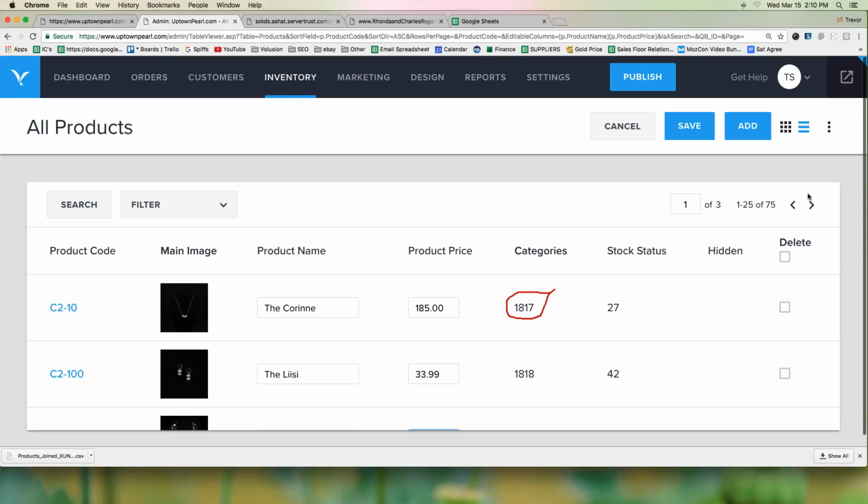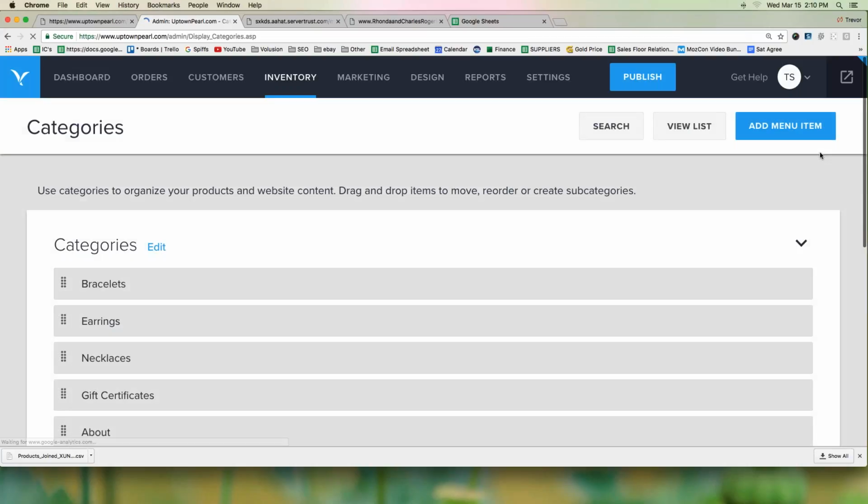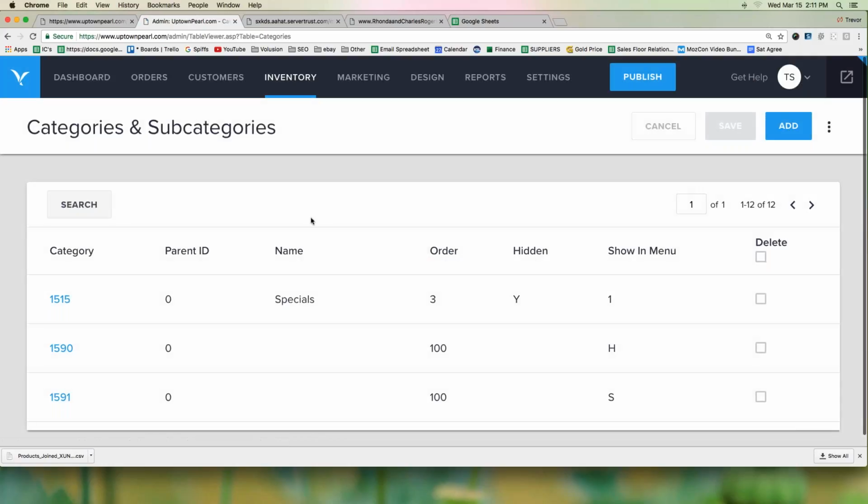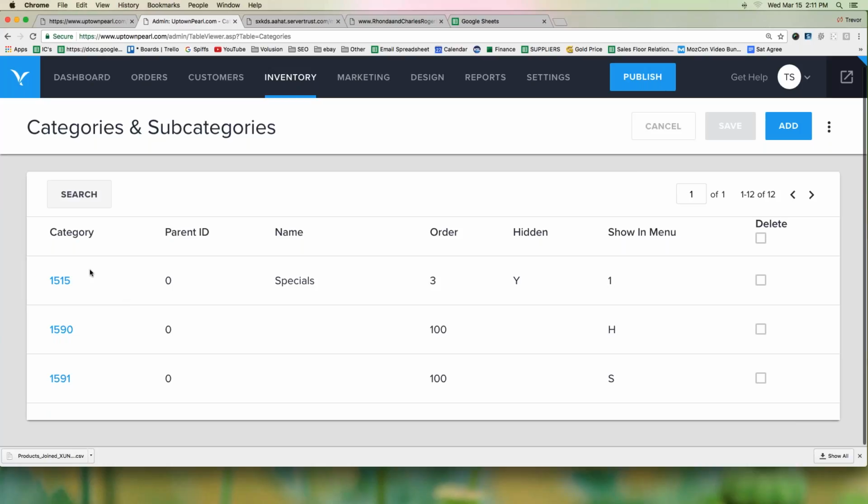Maybe I'll just show that to you real quick because I know some of you guys will want to mass edit categories. So inventory, categories, and then I'm going to come up here to the top, view list, this option right here. And then once I click on view list, it's going to show me all of my categories and all of their associated category numbers. These are the numbers right here at the left. Okay. So if I wanted to file some of my products into the specials category right here, the number is 1515. Okay. Now I might write that down on a piece of scratch paper, 1515, and specials are aligned.